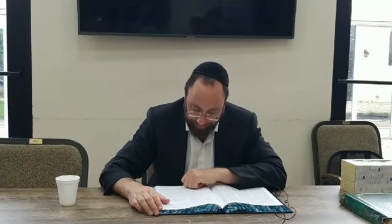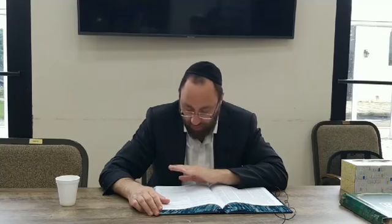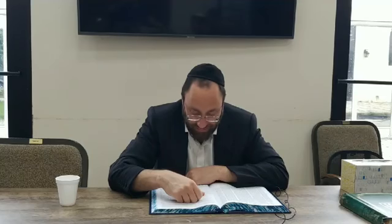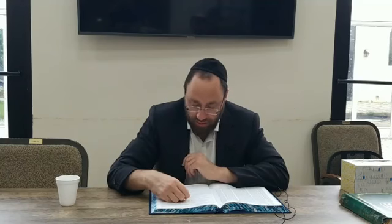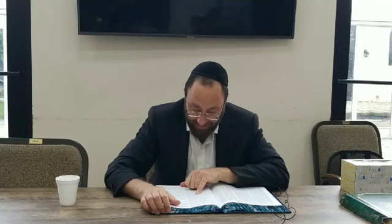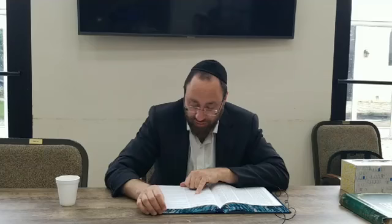There's a Braita that says that they added to the different species that are asur in Shemitah. They added habitzin, le'inun, borit, and ahal. So they added all these different types of species that are also subject to the laws of Shemitah. If you're telling me that borit is kabrita, meaning sulfur, are you going to really tell me that sulfur is subject to the laws of Shemitah?